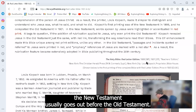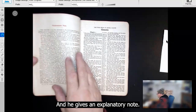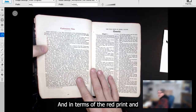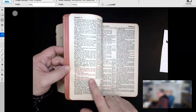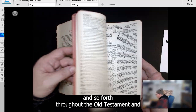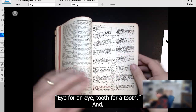The New Testament usually goes out before the Old Testament, but that was when printing was far more complex. Today they go out as a whole, typically. At any rate, this is it, and he gives an explanatory note right here as to what he did in terms of the red print. And so anyways, I want to digitize this and make it available so anyone can read it, because what you will get is, there you go, words that relate to Christ in Exodus and so forth throughout the Old Testament, or they're quotes that he quoted from the Old Testament, right here, eye for an eye, tooth for tooth.